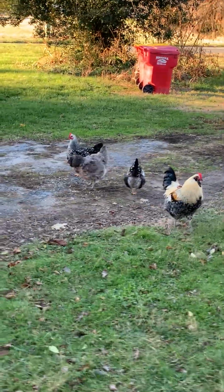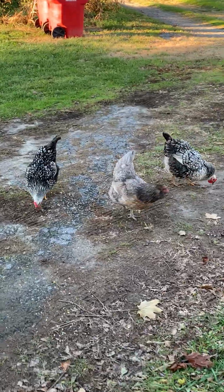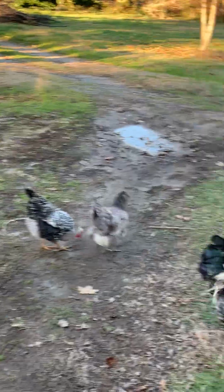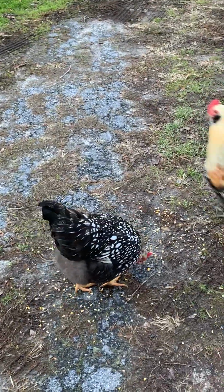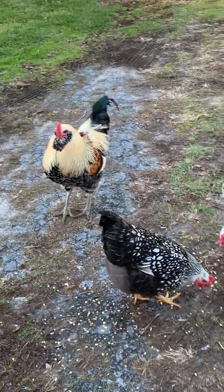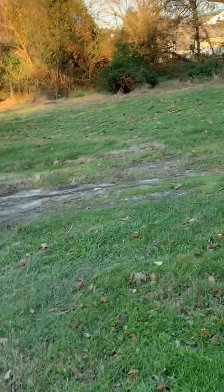Like I said, it hadn't even been an hour since I've been out with them. Not even a half hour since I last went to the bathroom. I looked out the window and they were running around doing their thing. But I have a feeling Miss Luna here is the one who probably found the piece of fence, which was over here, just leaned over a little bit, and they just followed suit.